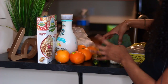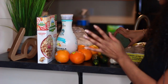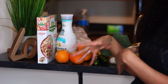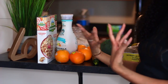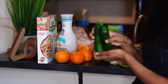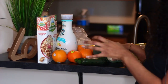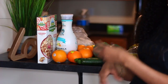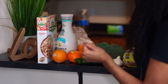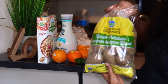I also got some broccoli. I love broccoli to just have on hand because I like to put it in my soups, and I also like to put it in my pasta, and it also is a really good meat replacer in my opinion. I also got some zucchini because I love zucchini. I also got some garlic because garlic is really good for soups and just a base for flavor, especially if you're vegan. And I also got a huge bag of potatoes that I only paid about $2 for.